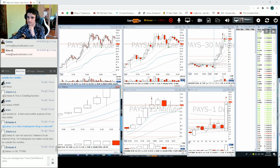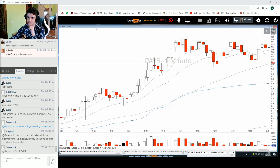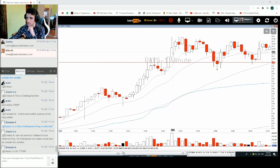And I saw this reverse hammer right here, and I was interested in taking it to the short side on a new low. No new low, double dojis right there, selling wicks right there. Took it on a new 1-minute low, and my stop loss in this case was around 10.48. I mean, it was around 15-16 cents right there.